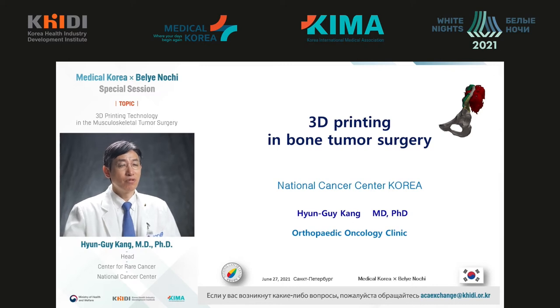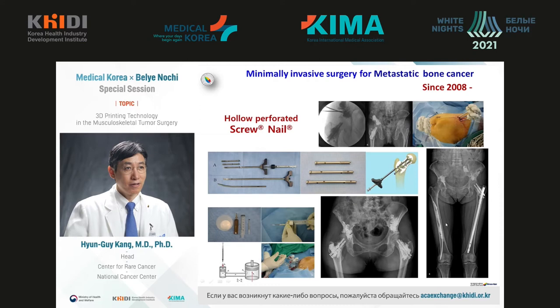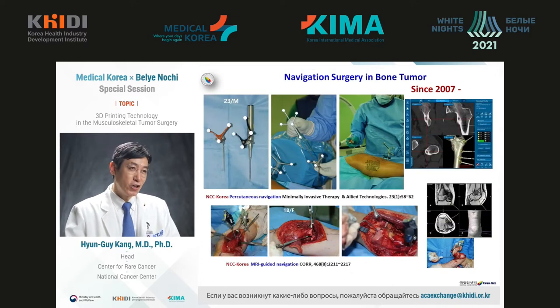Our topic is the use of 3D printing in bone tumor surgery. Here you see South Korea, and the National Cancer Center of Korea treats bone tumors. In Korea, we can divide tumors into primary and metastatic tumors, resulting in much more bone metastasis. In our center, we use unique hollow perforated screws and nails for minimally invasive interventions in patients with metastatic bone cancer. Our cancer center has a leading position in the world.